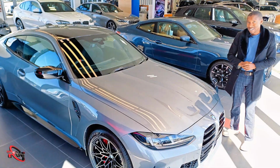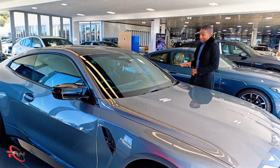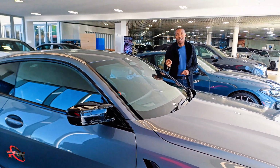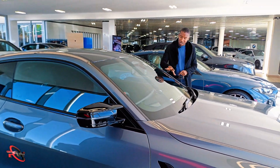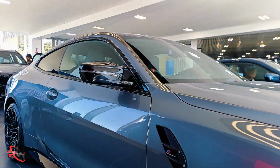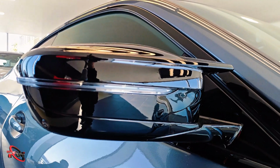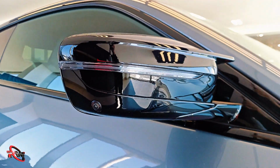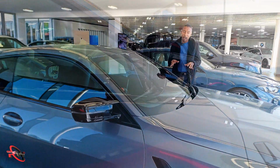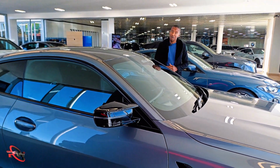Still a beast at heart. Moving back, you see again the difference between the exterior carbon package and one that doesn't have it. This one does not have the exterior carbon package, so your mirrors are covered in this gorgeous gloss black that we see here. Still full mirror package. You see it with the indicator lens in it. You see the camera for the 360-degree camera system and the blind spot detector on the mirror too.